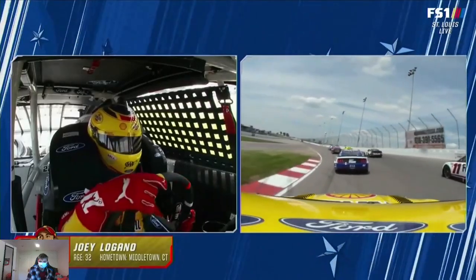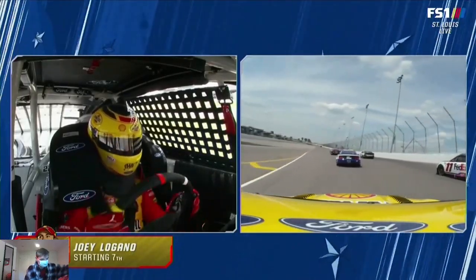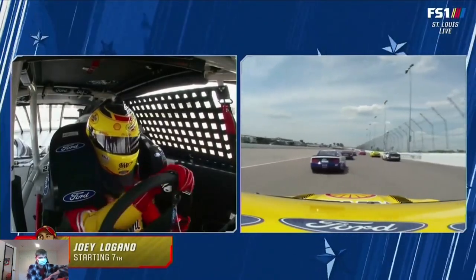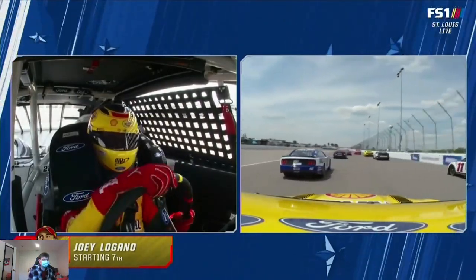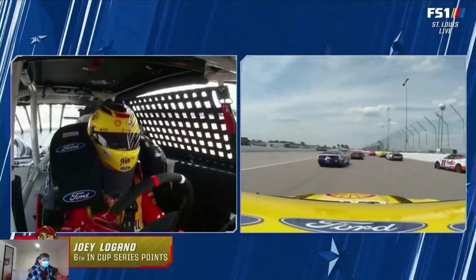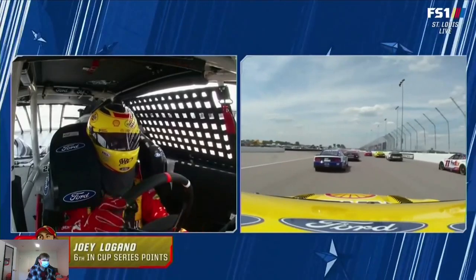All right, man, new racetrack, new venue. Fords are fast. More importantly, this 22 car has been extremely fast all weekend long. Something about these new tracks just has Joey Logano written all over it. Oh, I like the way that sounds. We got to definitely have a really fast Shell Pennzoil Mustang here today.